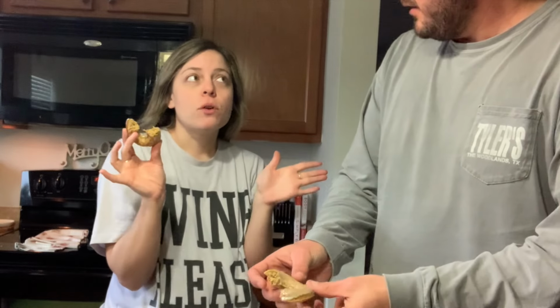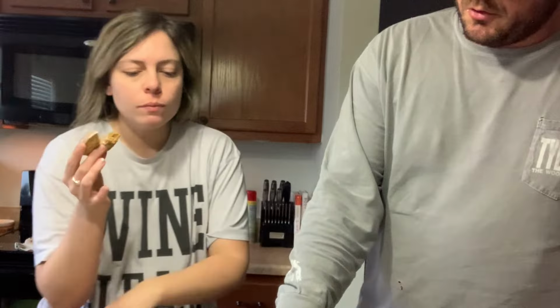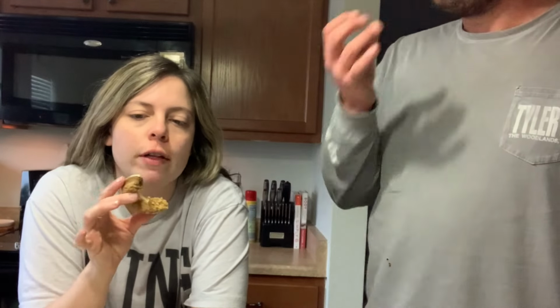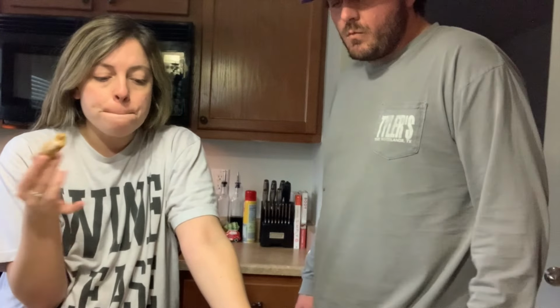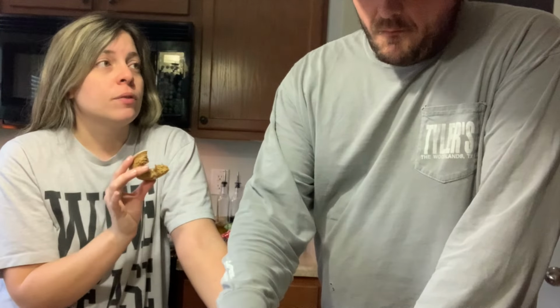Okay. Are these healthy? 12 out of 10. She said they're healthy. I'll take that. I'll roll with it. I mean, they're mostly oats. They're not like refined white flour. Coconut sugar, I don't actually know that that's any better than regular sugar, but I feel like it probably is. A little maple syrup. I mean, delish. Yeah, that's good. So good. 12 out of 10.